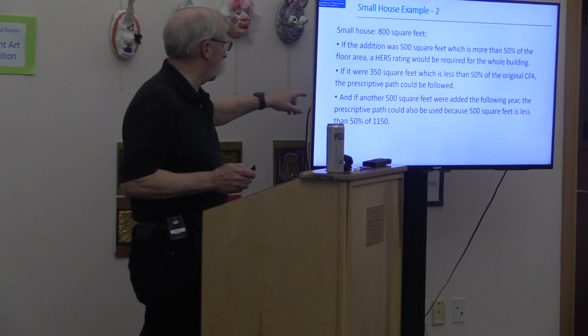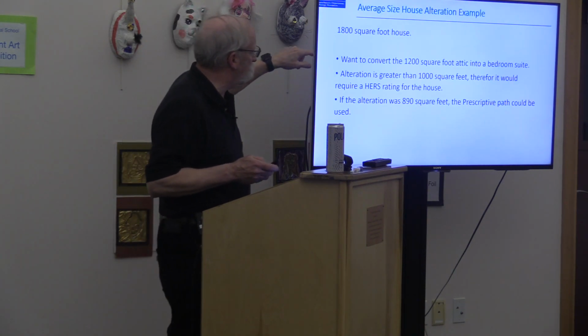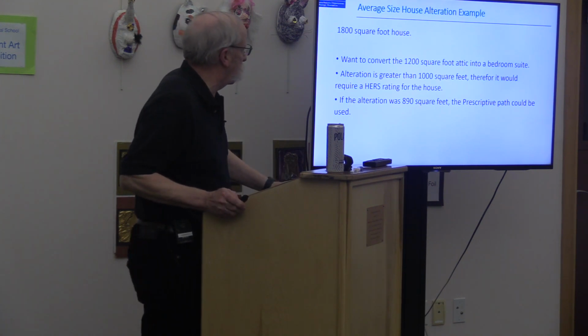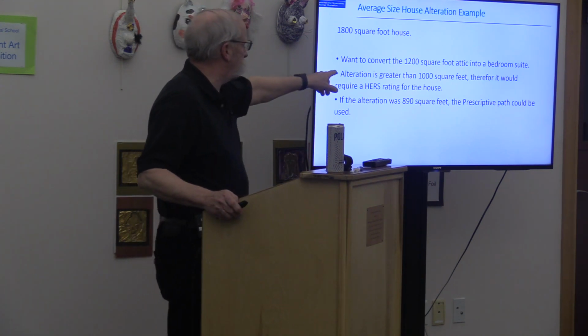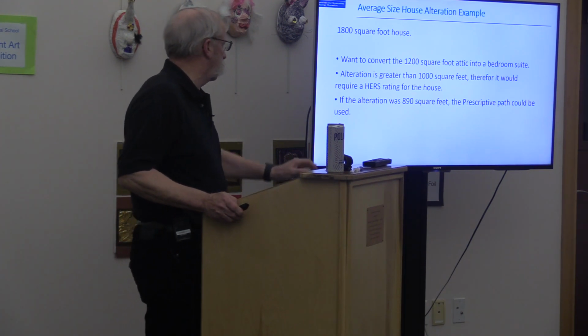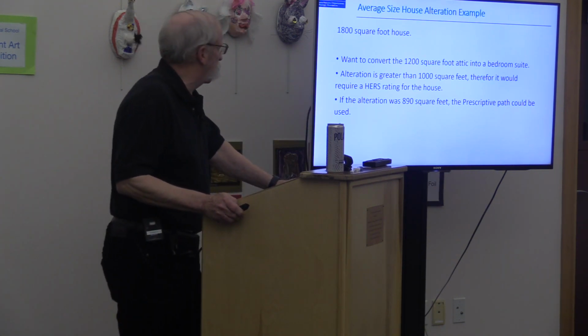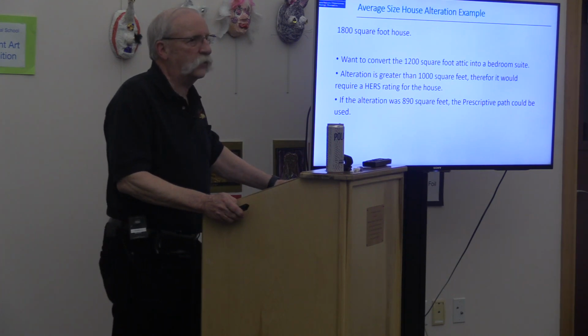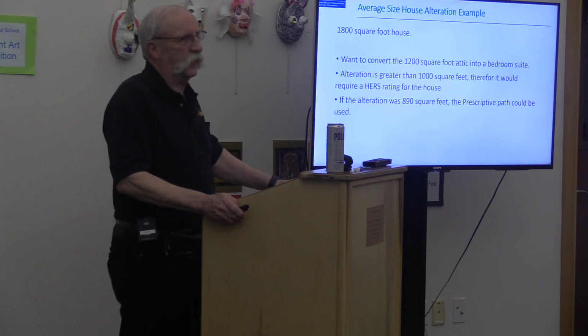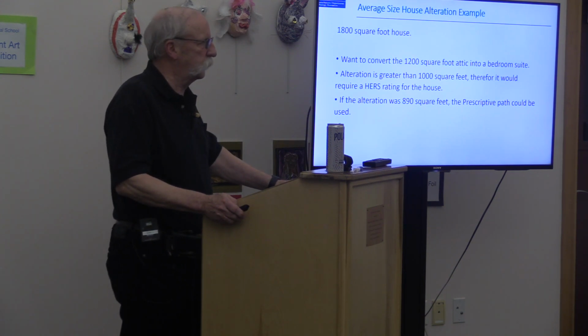Let me just run through a couple of other scenarios here. Average size house, you want to convert a 1,200 square foot attic into a bedroom suite. The alteration is greater than 1,000 square feet, and therefore you have to do a HERS rating on the whole house. If the alteration was 890 square feet, then it's less than 50% of the house, it's less than 1,000 square feet, and therefore you can follow the prescriptive path.